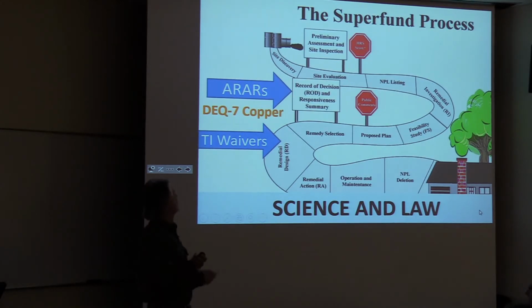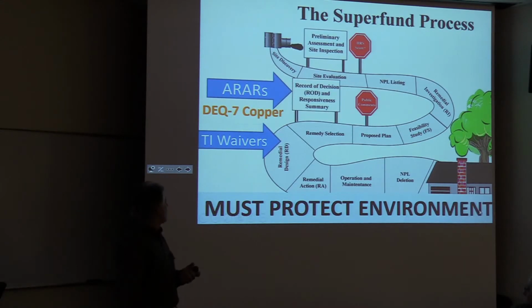The science in Superfund then reinforces that, and I'm not going to get into it very much, but along the way you have to say, does that standard actually apply to this river? There's an ability to say, no, maybe we have to waive that standard. That's called technical impracticability. But in the end, EPA still says it has to protect the environment. So a TI waiver doesn't say we're giving up. It just says this was too conservative, and we think we can get by with another standard.